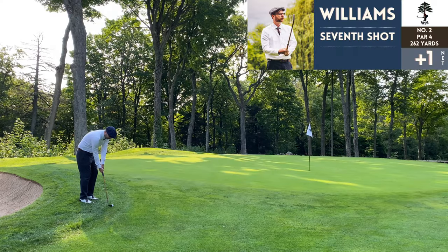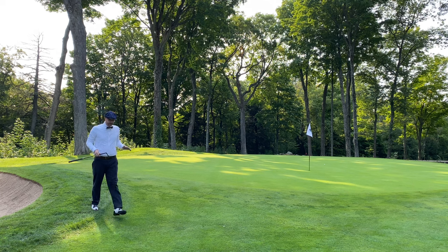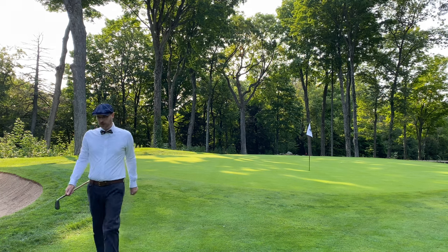So, yeah, this is my seventh shot already. Based on handicap, this is the most I could take on this hole anyway. Net double bogey. I'm really anxious about chunking these chips.